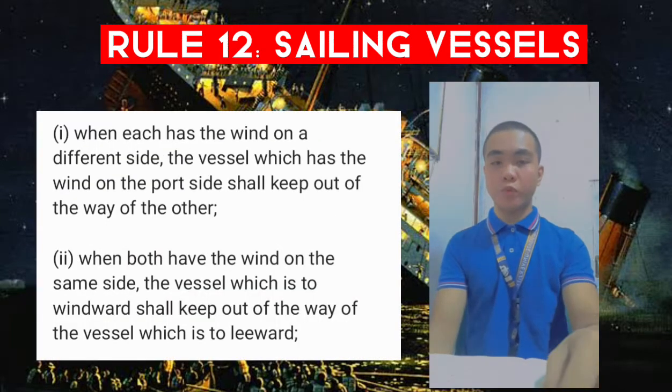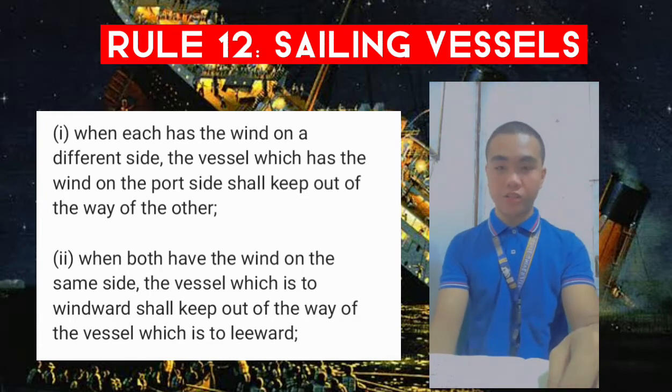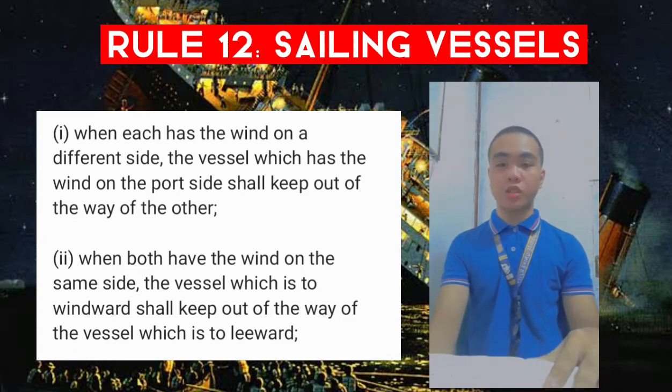First paragraph: when each has the wind on a different side, the vessel which has the wind on the port side shall keep out of the way of the other. Second part: when both have the wind on the same side, the vessel which is windward shall keep out of the way of the vessel which is to leeward.